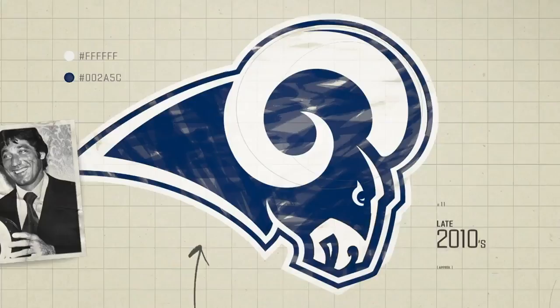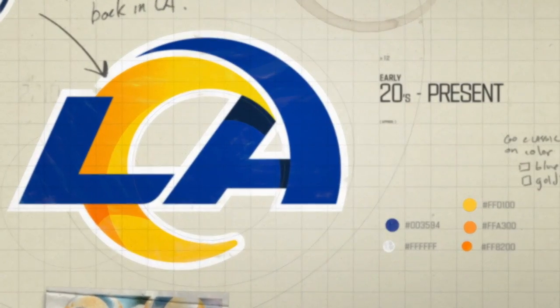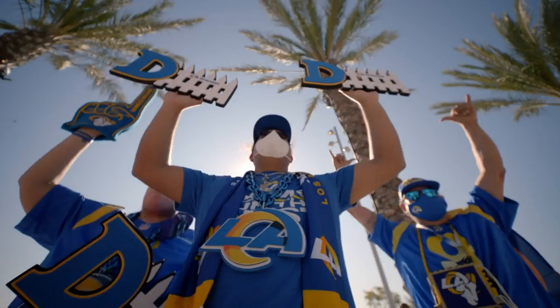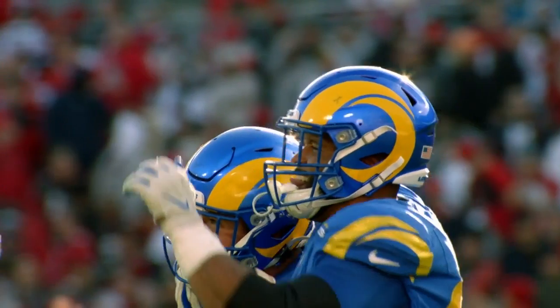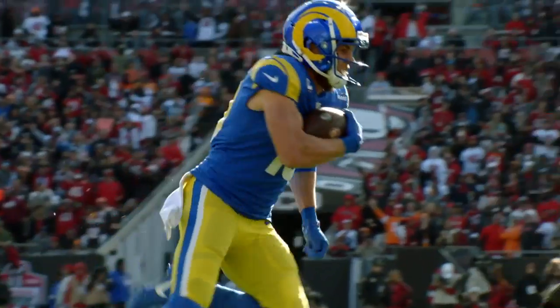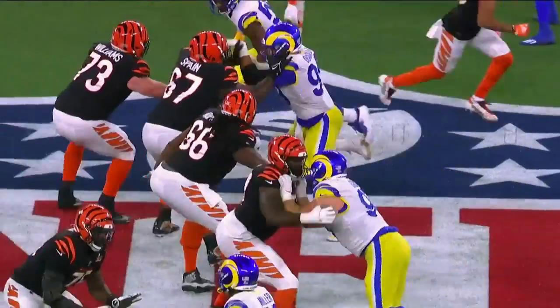Their newest logo iteration unveiled in 2020. The design utilizes the horn, but the Easter egg is how the nearby Pacific Ocean was included. The horn is drawn in such a way as to emulate a wave that's about to crash. Once again, changes were made to how it appeared on their helmets, but hey, they won the Super Bowl in the second year they used it.